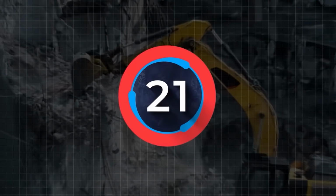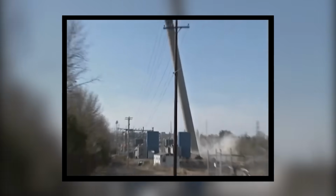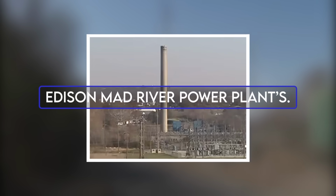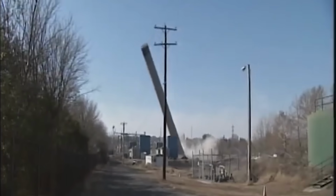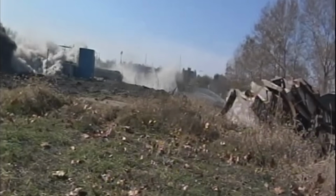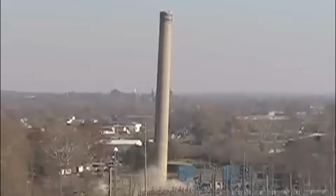Number 21. Imagine people watching and news cameras rolling during a demolition, and suddenly everything goes haywire. This is exactly what happened during a controlled implosion of Ohio Edison Mad River Power Plant's smokestack in 2010. The 275-foot tower fell in the wrong direction, directly on a bunch of live wires, resulting in a couple of deafening blasts. No one was hurt, but plenty of people were scared by something they'll say they'll never forget. Luckily, no one was hurt in this unforeseen incident.